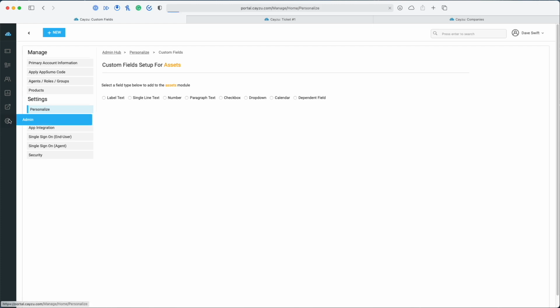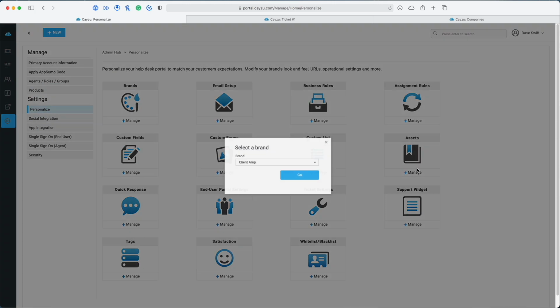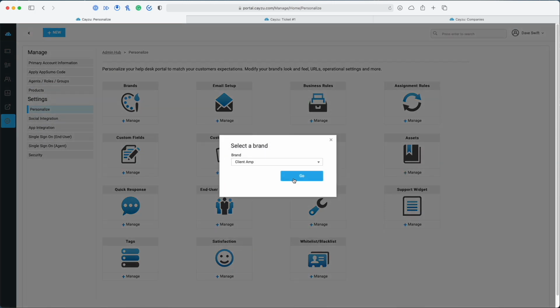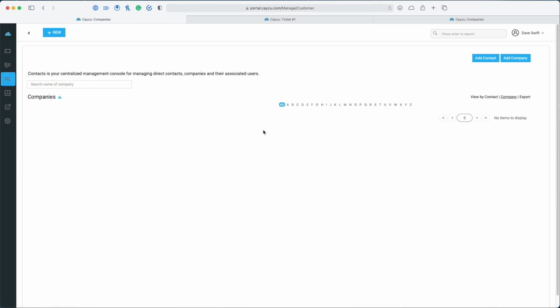Okay, so you set that up and then you go back over to assets, and from here, you don't actually add the items that you own. Instead, you add asset categories. So I added company vehicles. And now at this point, you would go in and you would actually create a company and then assign the assets to the company. From there, I'm not really sure what to do because the only way I can get this to work is if the person who created the ticket is actually the person who has the asset assigned. So I'll show you what I mean.